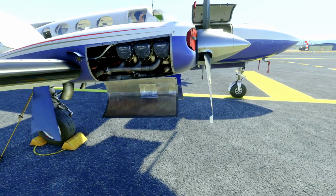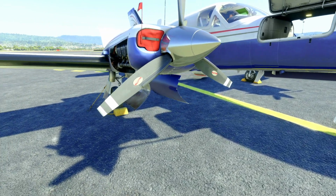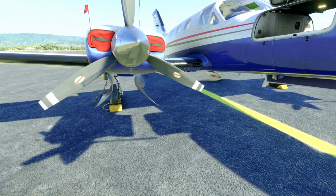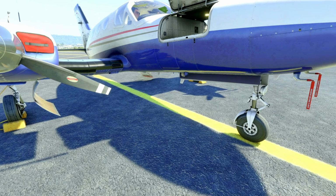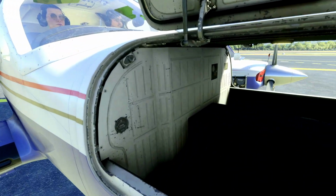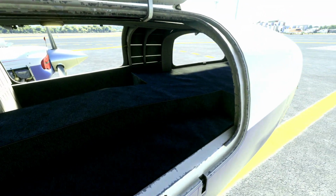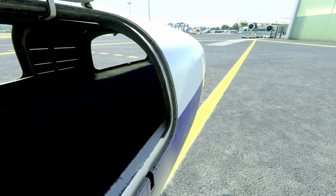Pricing-wise, I think the full version is actually a little dearer on PC if you didn't buy the beta. And I'm okay with that. So let's have a look in here. Plenty of room. Look at that. That's nice. I like that.